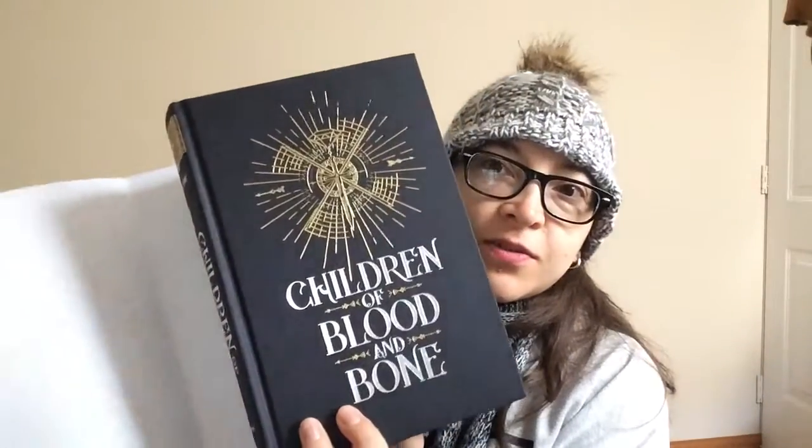And I've heard only good things about it, so I'm really excited. And look at those end pages. That's so beautiful. And then the cover itself is just gorgeous. So I'm really excited to read this book.